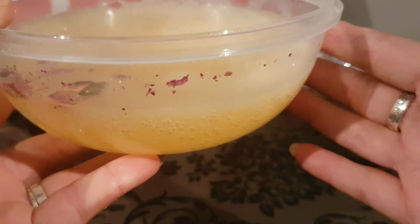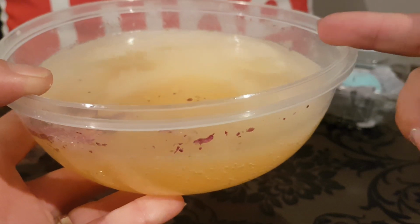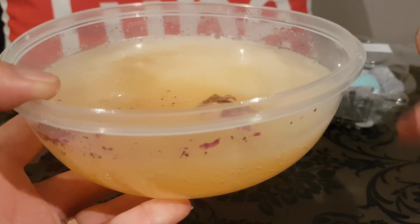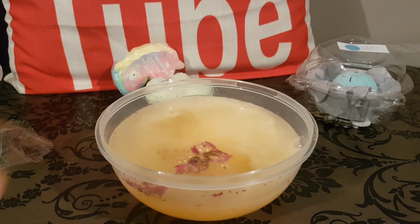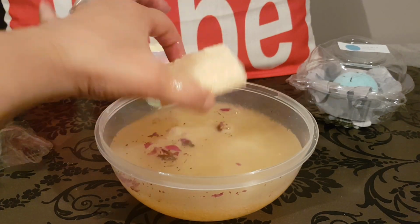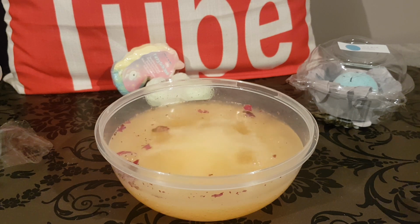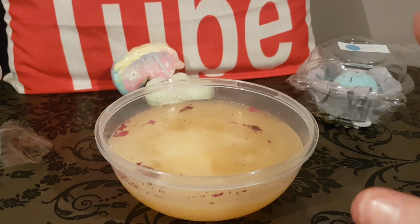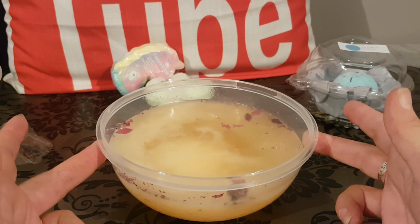And look at that color. That color is absolutely gorgeous. Would you not want to have this in your bath? Relaxing? I definitely would. That bath bomb is still going. We have got a huge chunk of bath bomb left. So you're not going to have that type of bath bomb that fizzles away right away or doesn't give you that punch that you're expecting out of the bath bomb.